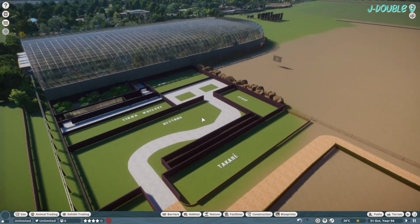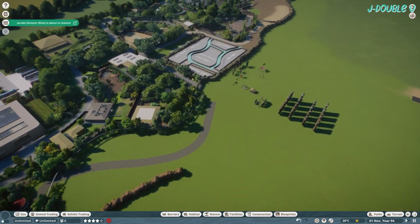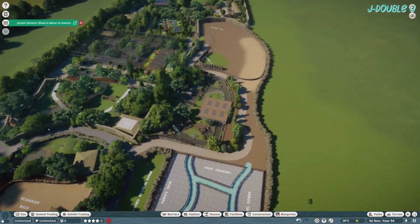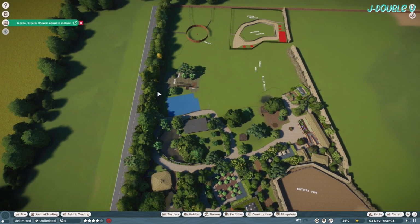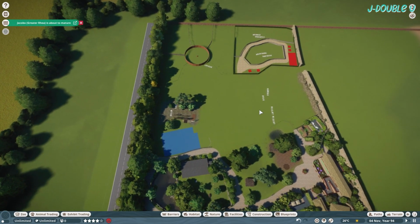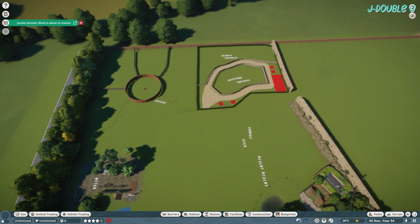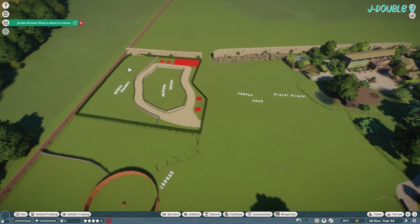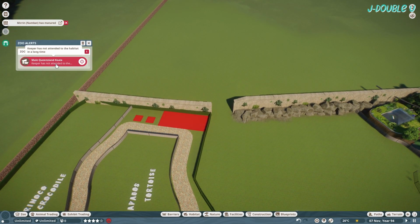And we will move over to South America after that, of course. And we will continue the Pantanal. So giant river otter, ocelot, pampas deer, and then the jaguar complex. And we've got the reptiles at risk. Which habitat's that? Male Queensland koala, that's fine.